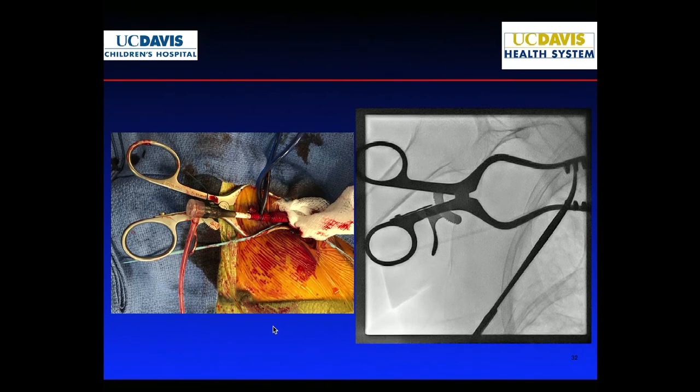And that, to me, was a nice highlight of how the interventionists can truly collaborate with the surgeons. There are things that they can offer that we just don't know about. And I think there are things that we can offer. So as a team, I think we can actually do a lot more than what we can do individually.